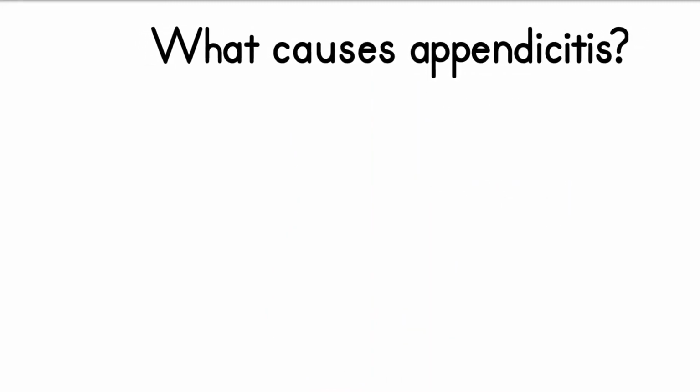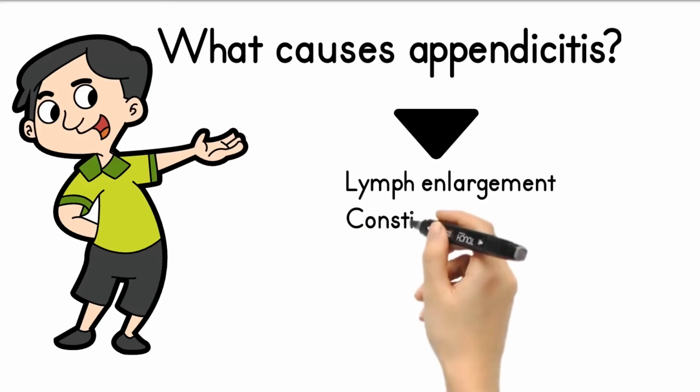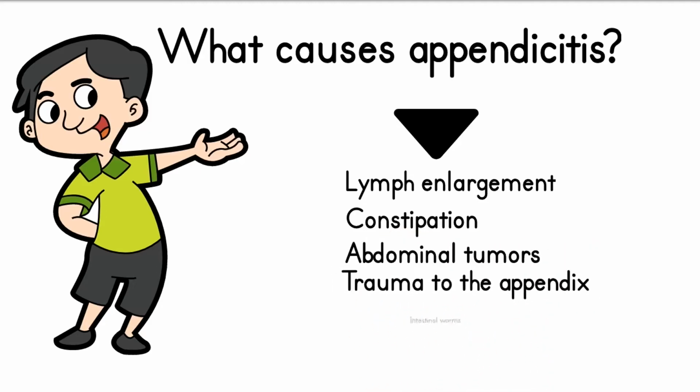What causes appendicitis? To be honest, the cause of appendicitis is unknown. Most experts believe it occurs when there is blockage or inflammation of the appendix. A lot of things can occlude the lumen of the appendix. They include enlargement of the lymphoid follicles. During constipation, the stool in the bowel can become hardened, leading to blockage of the appendix. Abdominal tumors, trauma to the appendix, intestinal worms.